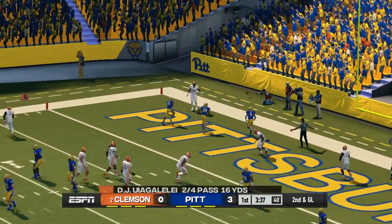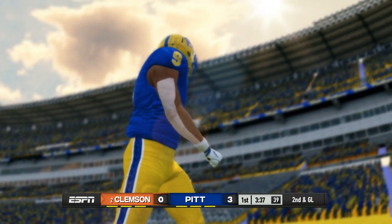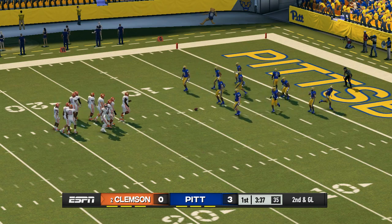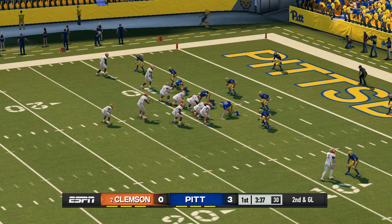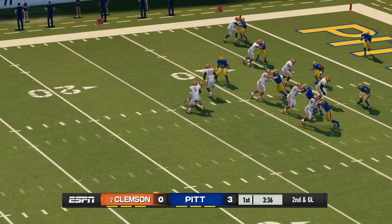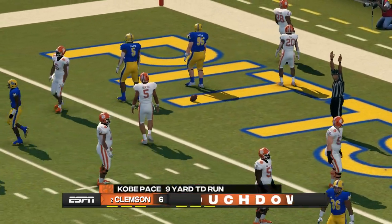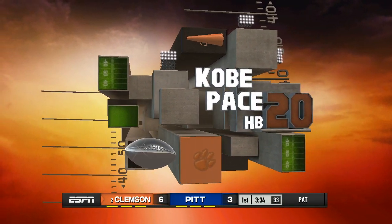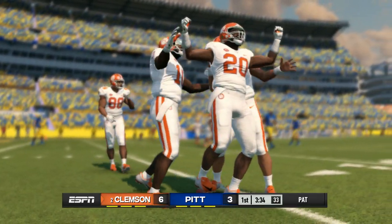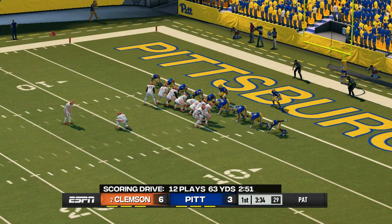Gets it out in a hurry. Here's the 12th play of the drive. Touchdown, Clemson! Such a talented, skillful back, as you saw right there. What makes him even better is that these coaches know how to use him.